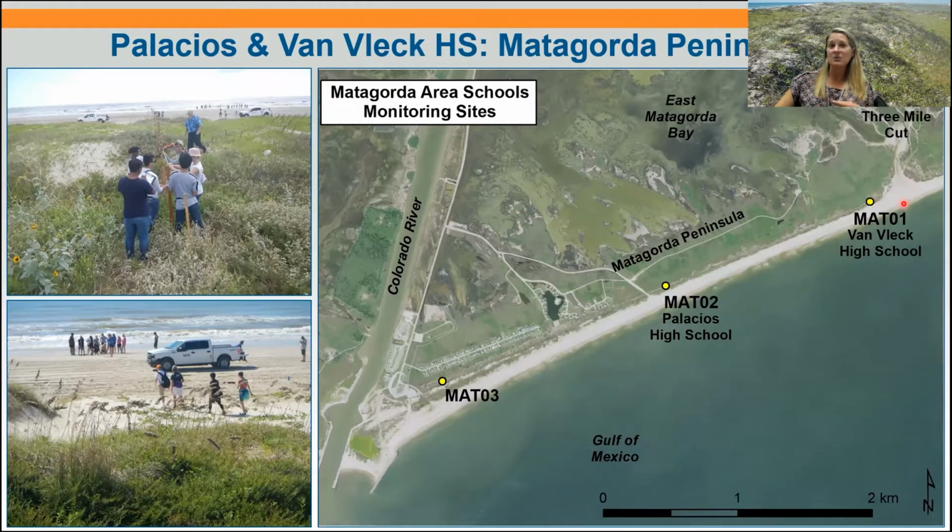And this furthest one here, MAT-01, this is adjacent to 3 Mile Cut, which is sometimes an active washover channel. It's a really low-lying area. It was opened after Hurricane Ike. It quickly closed again. But this low-lying area here is really interesting to study with the Van Vleck students. Now they have to walk about a mile down the beach to get to their monitoring site.